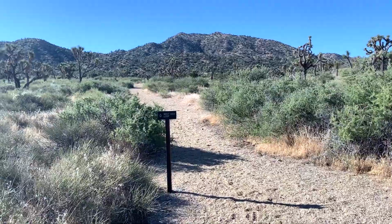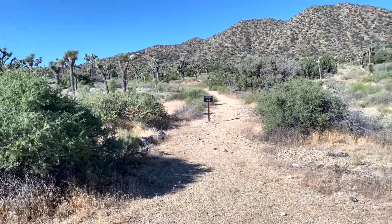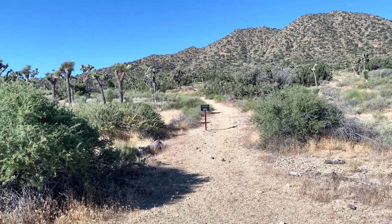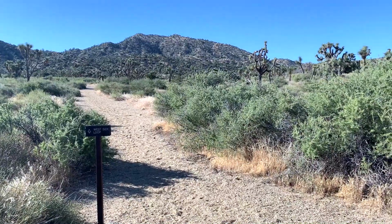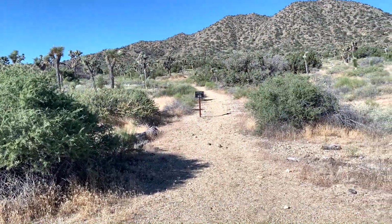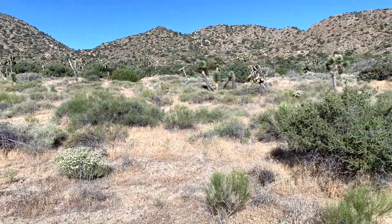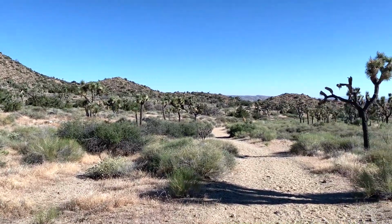Trail has been really, really well marked. Every time we've come up to an intersection, there have been signs showing what trails we're at. And the trails are easy to identify. Yeah, these trails are very easy to follow. It's pretty obvious that that's a trail, and that that's a trail, and that that is not a trail.